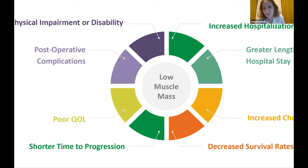If you lose your muscle stores and you don't have the energy or capacity just to complete daily tasks like emptying the dishwasher or doing a load of laundry, that's going to impact your quality of life because you're going to be more reliant on other individuals to help. More complications from surgery, and then in general, just physical impairment and disability. It's harder just to move if you lose those muscle stores.